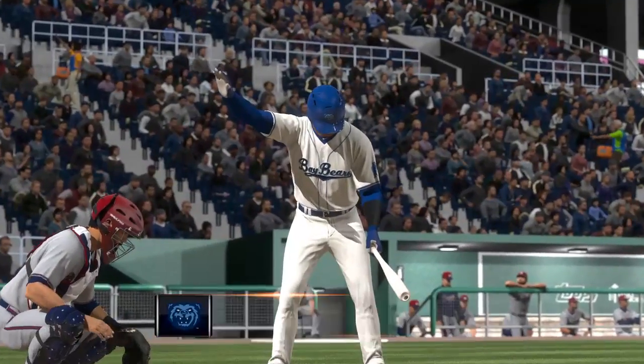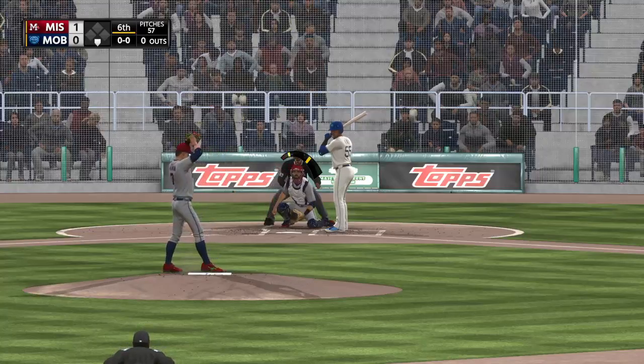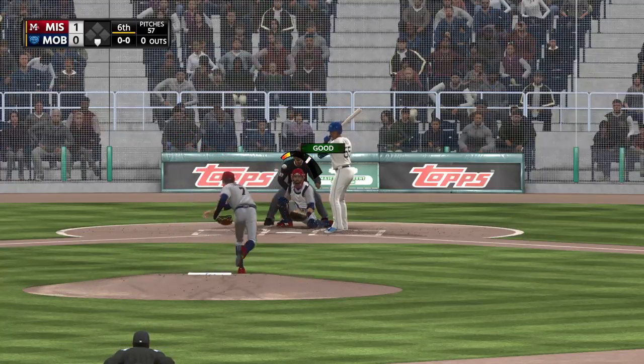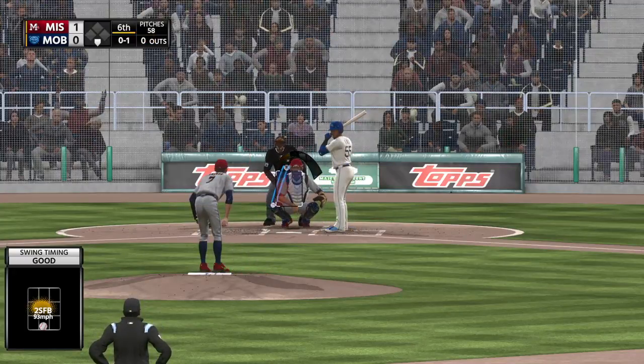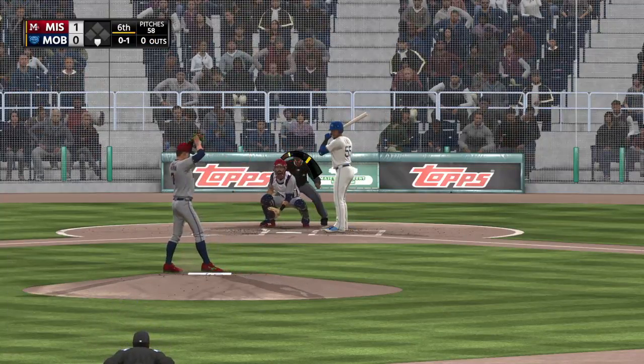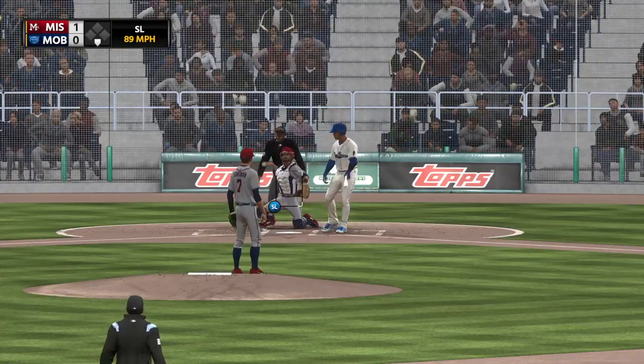Ready for another chance? Shannon Black. He flew out in his last at-bat. Ready with the first pitch. Here it comes. A fastball, and he swings through it to fall behind. The 0-1 on its way. And there's ball 1.